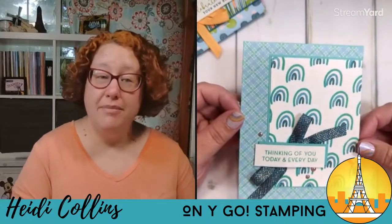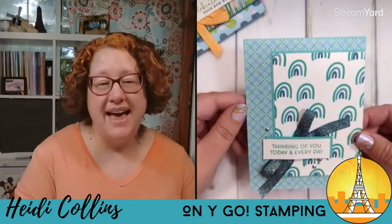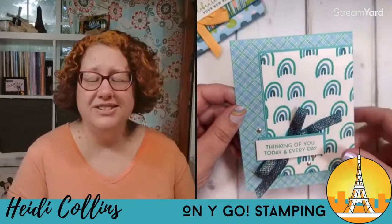Melanie, you just used that DSP and you had no idea where it came from. That's where it came from. It has been one of my favorites. I love it. It's got plaids and like little boxes and stars and all sorts of just really nice patterns. So definitely, if you have not picked it up, I would go grab it from the clearance rack, because once it is gone, it is going to be gone for good. So it won't come back.